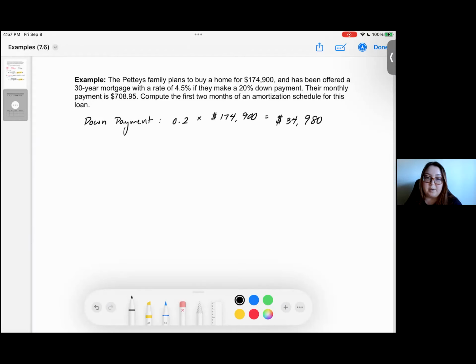So using our down payment, we're going to take this value off of our original principal to get our new principal. So our new principal is 174,900 minus 34,980, which should give us the value of $139,920.